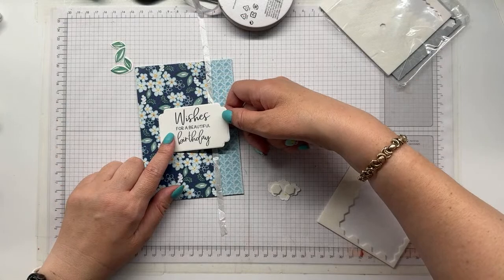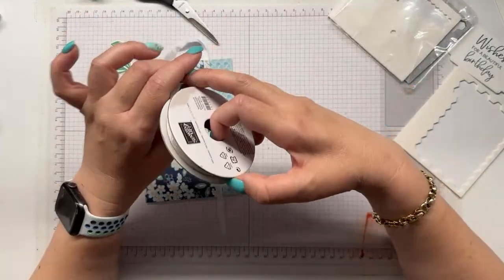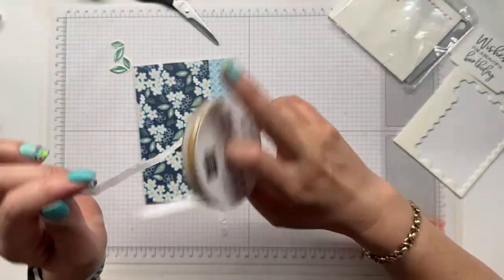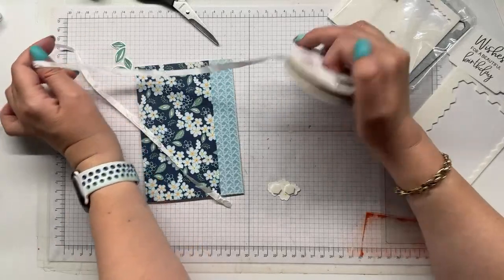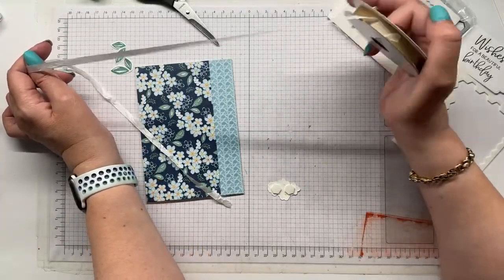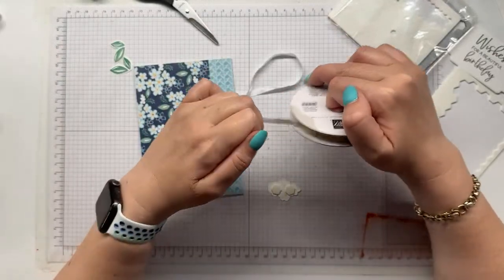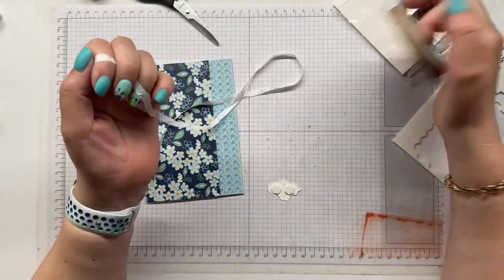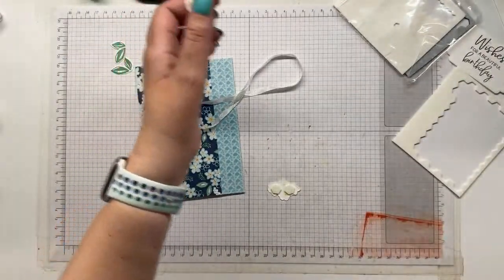Oh my God! I will only just have enough. I cannot believe I've gone through another roll of this ribbon, because I swear I only opened this ribbon not that long ago. Best feeling in the world to finish a roll of ribbon.